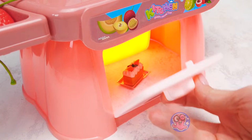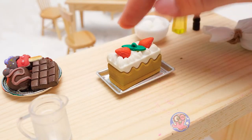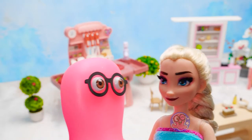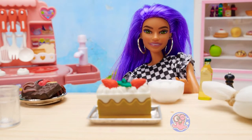Oh, wow, it looks amazing! I totally love it! The cake is ready. It only needs to cool down. Elsa, for the next scene, we prepared a surprise! You have to act like you're amazed! What do we have here? Cake, huh?